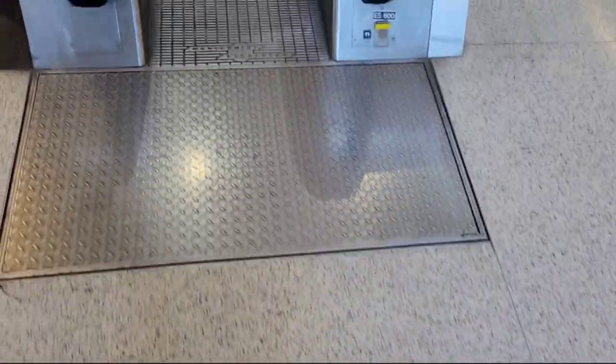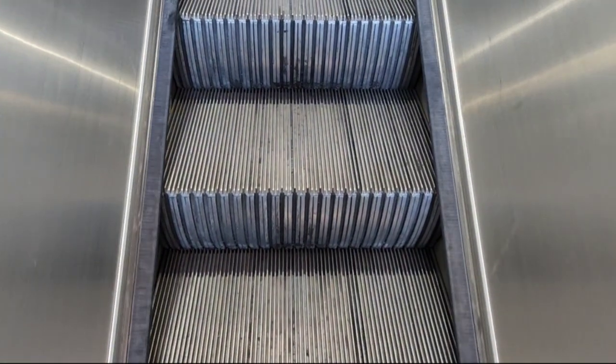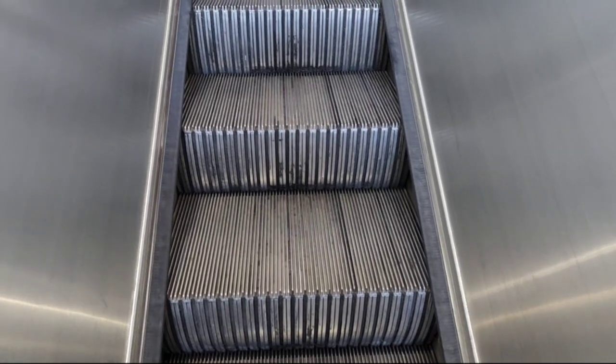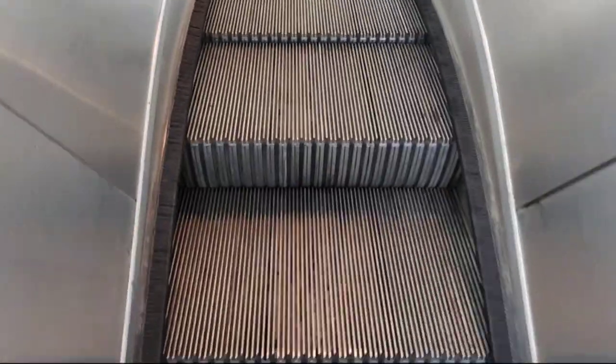This is the escalator at the SFO airport in San Francisco, California. This is Airport Terminal 2, and this is a Montgomery GMP escalator. Or vintage Montgomery. We are like all the escalators are Kone, but this is just a Montgomery. This is also single file.